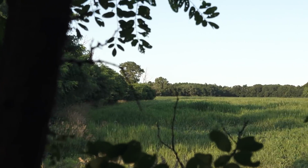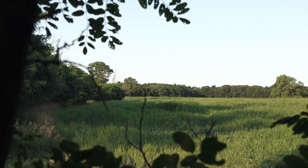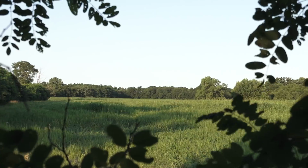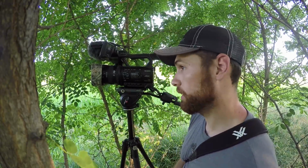You know, some of the buck bedding areas that we'd be hunting in here in the fall with our bows are 500-600 yards away from where I'm standing right now. Dang, that was cool. I wish I got a little more footage of him for you, but maybe he'll come back out yet.